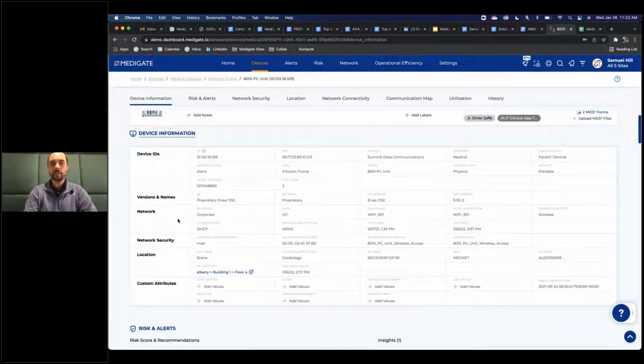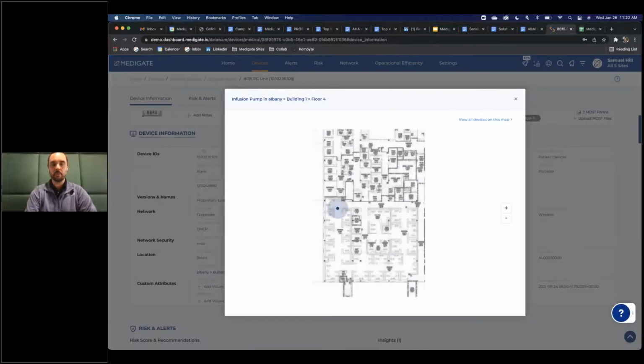What network is it connecting to, and how is it connecting to that network? Is it in a network segmentation that's only for these medical devices and that kind of thing? What network security policies are being applied to it? And then location. If we click on this little map here, it shows us the specific location.